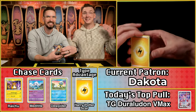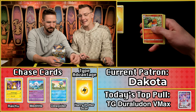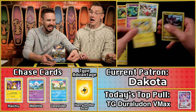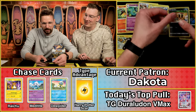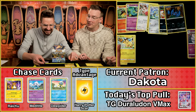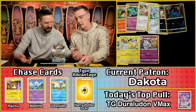Uh-oh, Dakota has the type advantage! Got the type advantage. I'm excited. Can she cash in? Come on. Oh, Lantern. A bit. That's two. Oh! That's four. What else we got? Let's see it. The Gardevoir. Okay, so it's going to be 5 points. Right? Those would be, yeah.